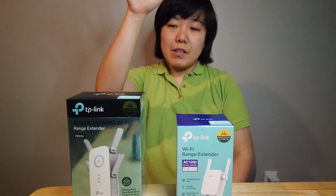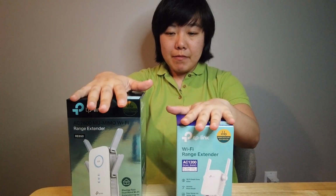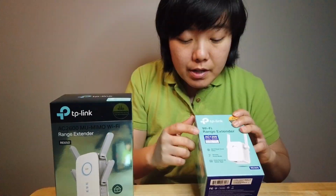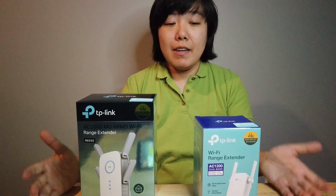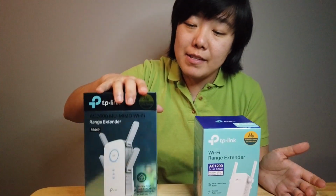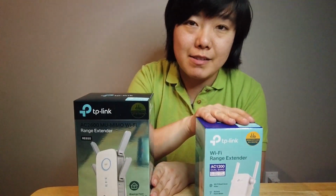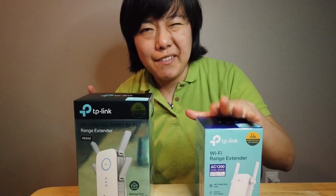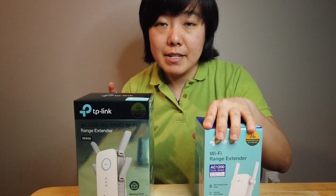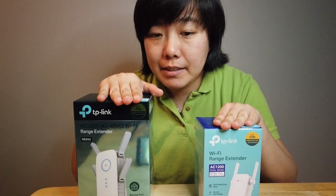Today I want to review a Wi-Fi extender I got from Micro Center. They both support 5 GHz and 2.4 GHz. If you look at the box, this one is fancier, a shiny box, and of course this is going to cost more than this. It's almost double the price. This is roughly $50 at Micro Center, and this one costs about $110.